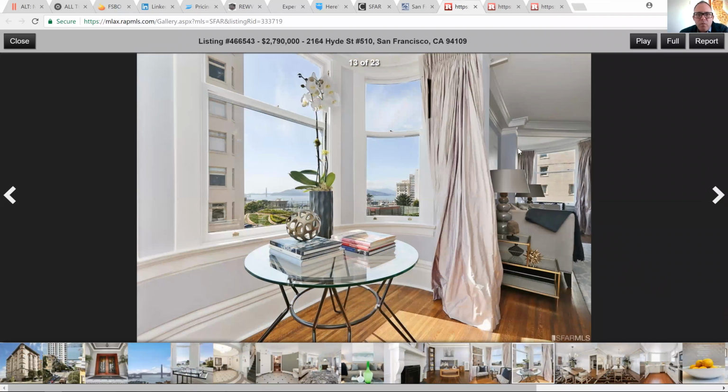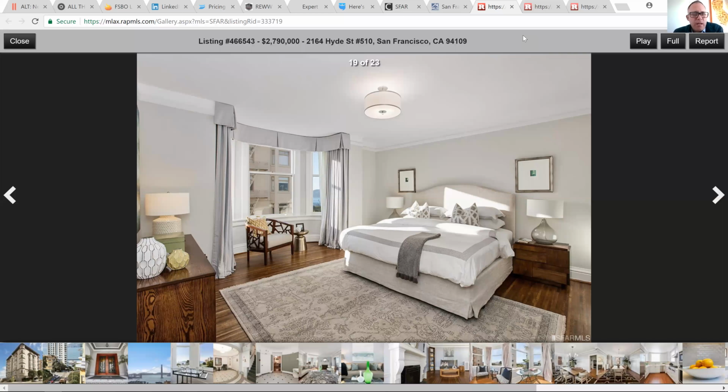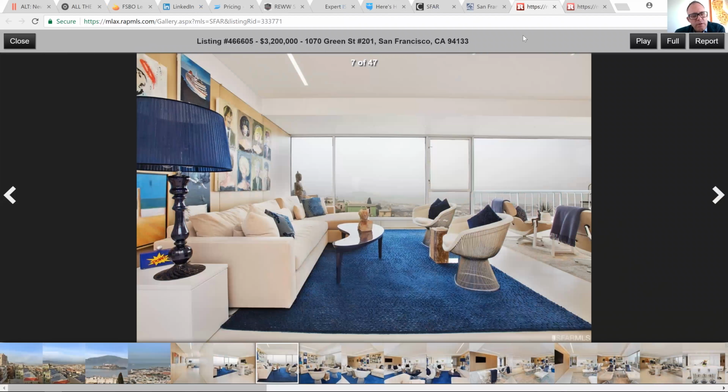Let's go one more. Now, as I said at the beginning, I love the mid-century. So I'm really partial. I like buildings. I like the Fontana. It's a co-op building, but I like just the clean look of it. You know, the Eichler Summit on Green Street, another great building.